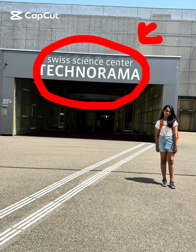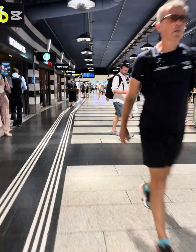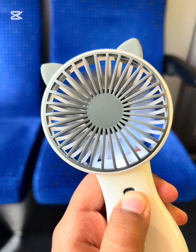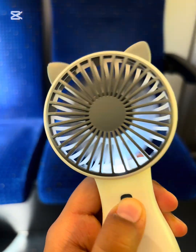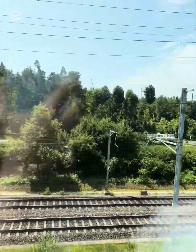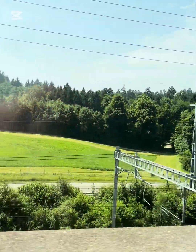So today we went to Science Center Technorama. The first thing we did was grab a snack. And we of course needed a fan because it was so hot. And the train ride was pretty fun. I mean, it was long, but I didn't really realize it.